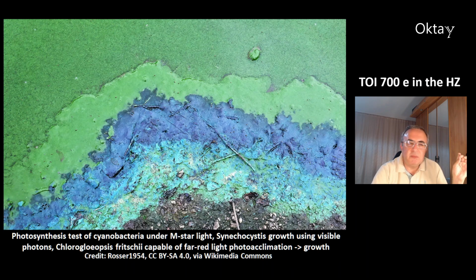There was a test. Scientists tested photosynthesis of cyanobacteria under conditions of M-star light. 2 species were tested. One, which grows using visible photons, grew slowly. And the second species, Chlorogloeopsis fritschii, is capable of photoacclimation of far red light, and it could also grow under these circumstances.